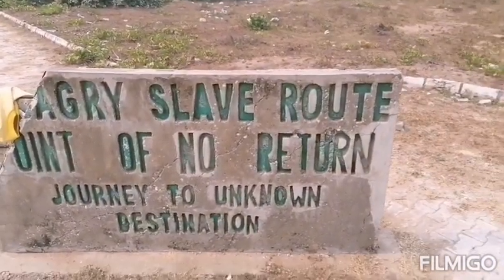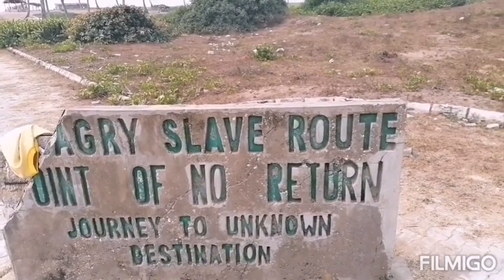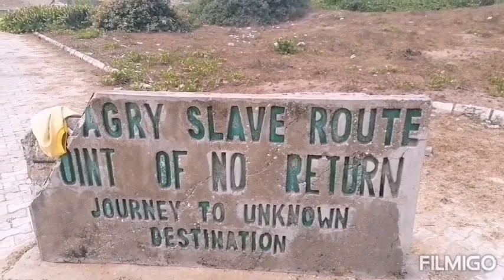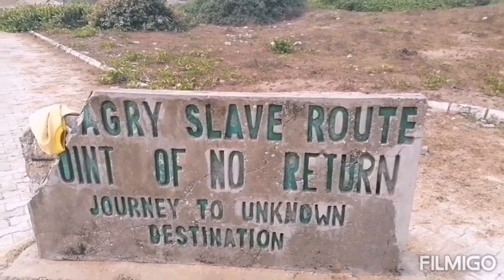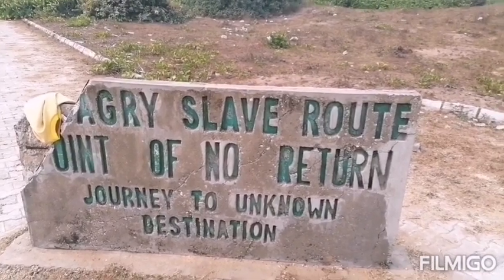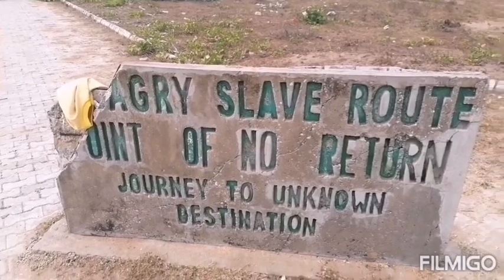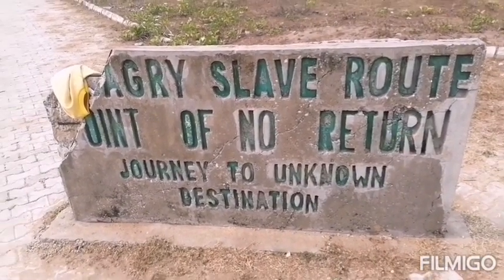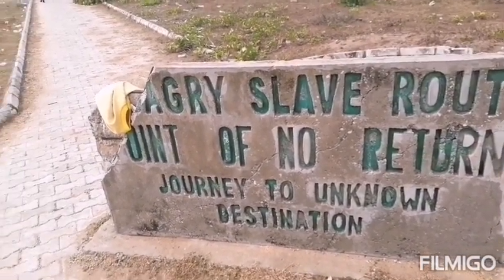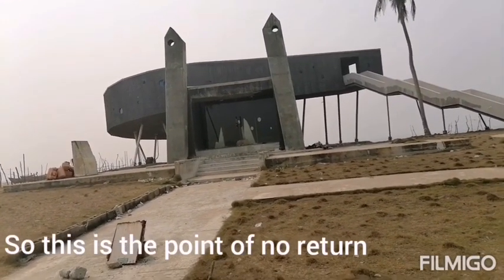Oh God. Can you read this? I think the B and A are off. The only letters we have here are A-G-R-Y. So it's Badagry Slave Route, Point of No Return, Unknown Destination. This is the place. So this is the point of no return.